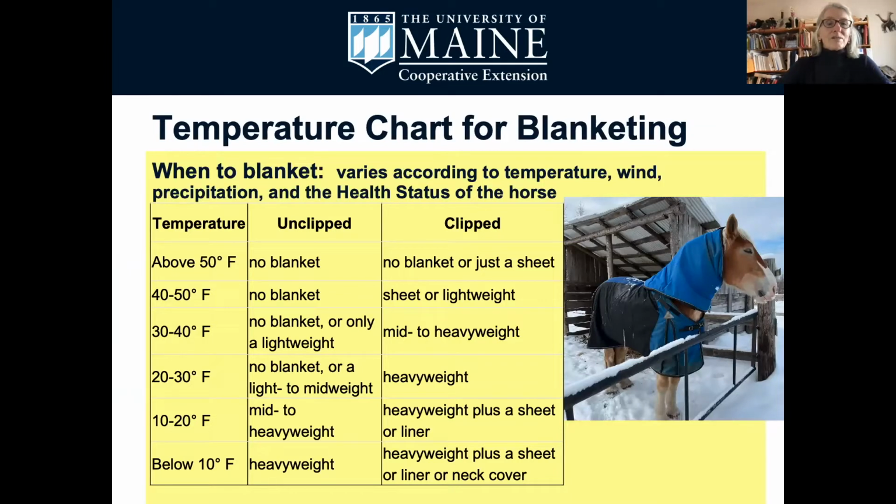This is a temperature chart for blanketing. Every facility might have variations of this, but it's mostly to show you that the temperature should determine what weight blanket you put on, because horses can get too hot and they can get too cold. So you don't just put on one blanket for the winter and say that's your extra coat, and expect them to thermoregulate across all the different temperatures.